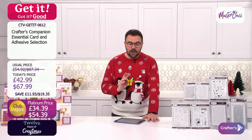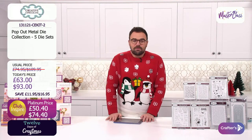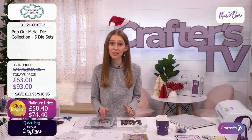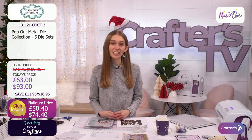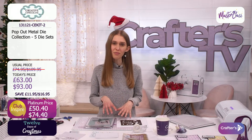We are going to go back to those amazing pop-outs, and I believe Lily's got some inspiration for us. Absolutely. Now, this is a fantastic collection of dies. It's something a little bit different for your collection, and there's such a range of designs within the set. So you've got something for every occasion.